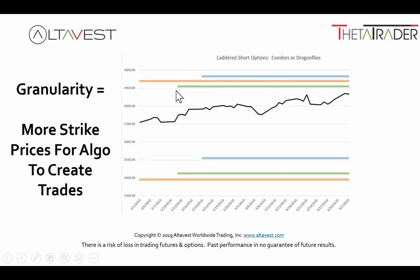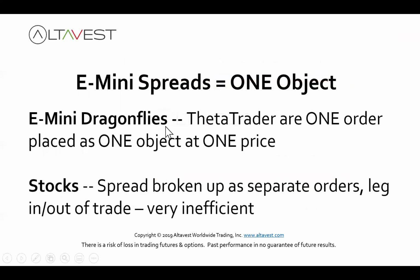But you saw how in our demo there, you can basically choose anything and you're going to have that strike price availability and those expirations available. So that's important. And also with the E-minis, the trades we're doing on the Dragonflies in particular, those 6 different legs, you notice how we placed one order at one price. It's called an object. And if you're doing stock options and you try to do a Dragonfly, you can't do it in one order at one price and as one object. You have to do it in 2 separate orders, and it's very inefficient, and it's a nightmare to manage and follow and track. So that's a big, big advantage. You can't do what we're doing in another landscape.